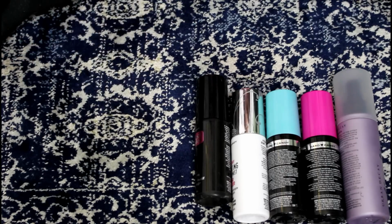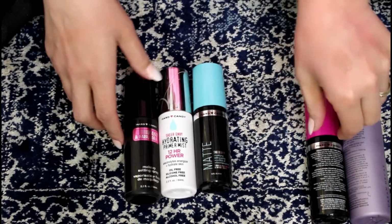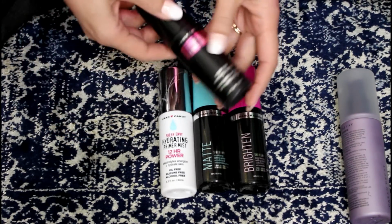So this has got to go now. All of these hard candy setting sprays, boy oh boy. Okay, I don't really know what to do about these. There's a lot gone out of this. This is the Fast and Fabulous Makeup Setting Spray.